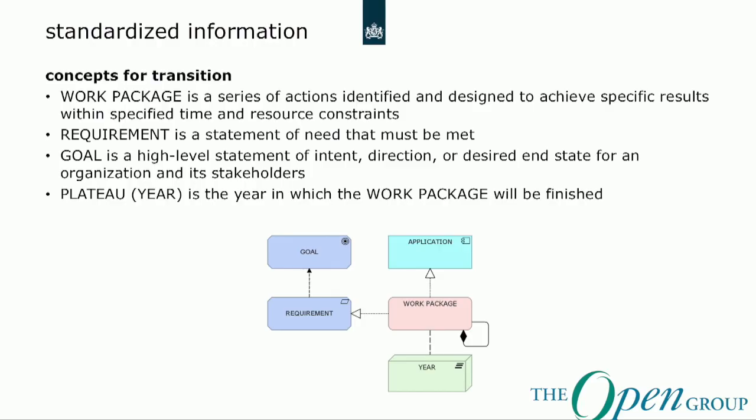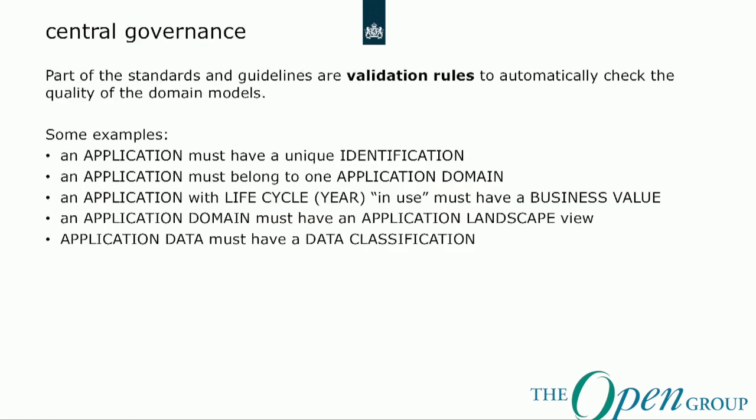So to summarize it, we have all concepts which we standardize in the Metamodel, and when you have to make your own concrete implementation in your own domain, then you have to link to concepts in the Metamodel. And in that way, you can navigate in a meaningful way through your models and your repository.